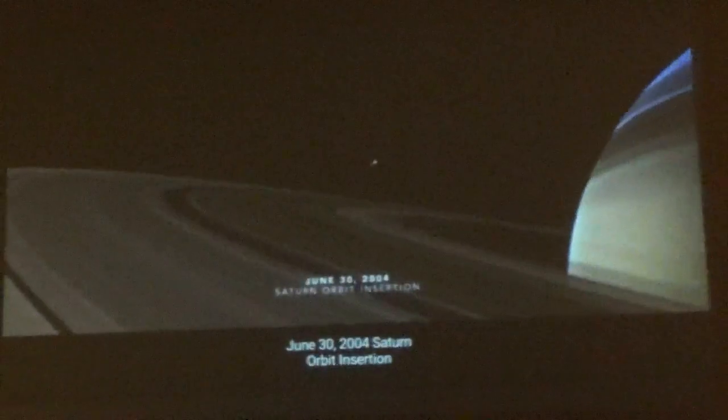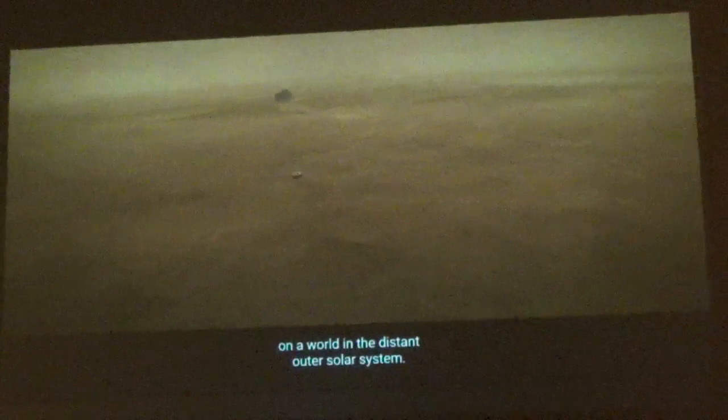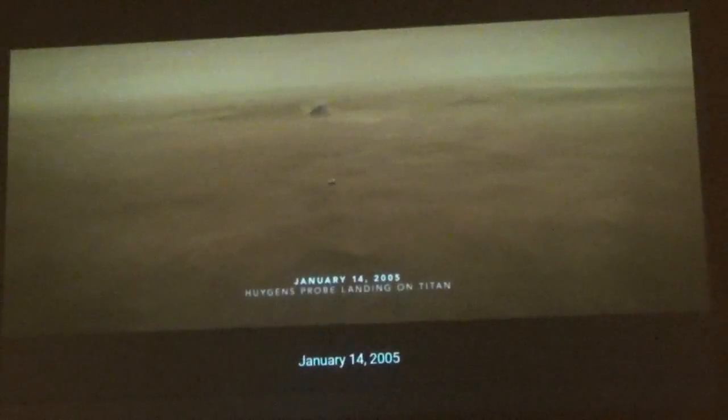The spacecraft carried a passenger, the European Huygens probe, the first human-made object to land on a world in the distant outer solar system.